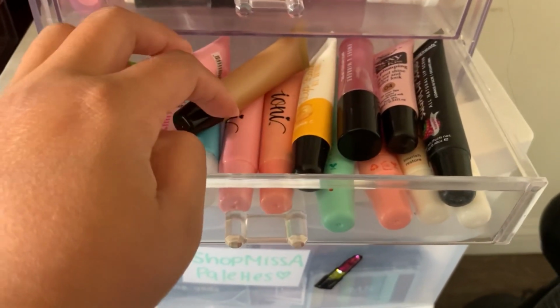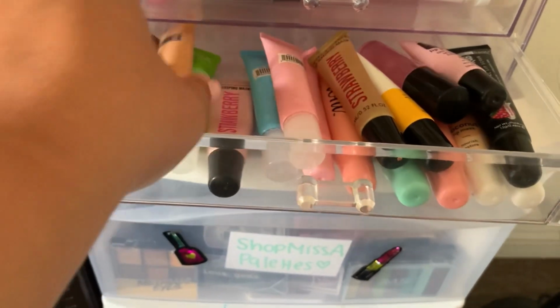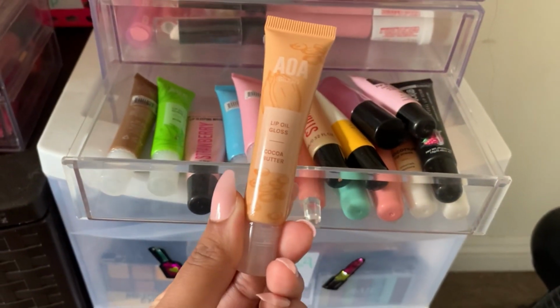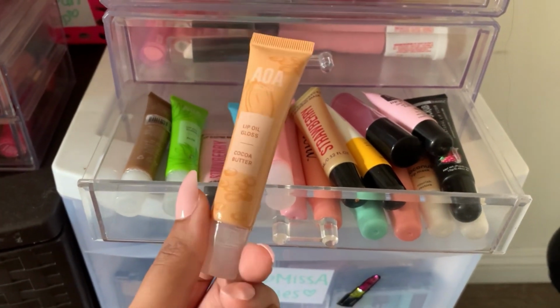What else is there from that? I always choose this, so I don't want to do that today, but I'm just gonna go ahead and choose one of these. I'm gonna choose my favorite, which is the Cocoa Butter lip oil gloss. This one is amazing and also smells so good.